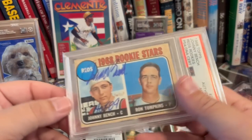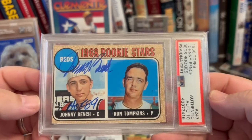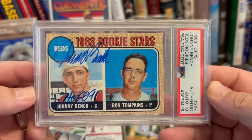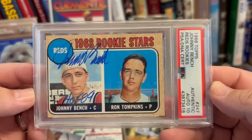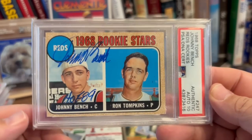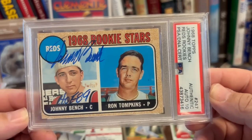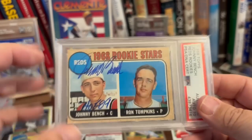Got some more Hall of Fame rookies. How about Johnny Bench? Hall of Fame 1989. This is just one of those, I feel like I paid cheap when I bought it. I know Christian Missouri got one of these signed at the National. It'd be nice if he had the wherewithal to zip his fly, but what are you gonna do? You guys know what I'm talking about. Auto 10 on this. This was a National pickup years ago. Love it.